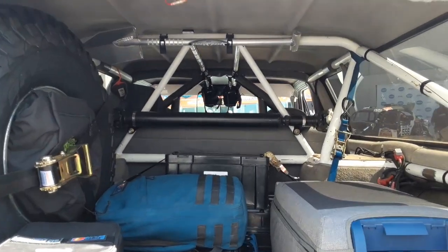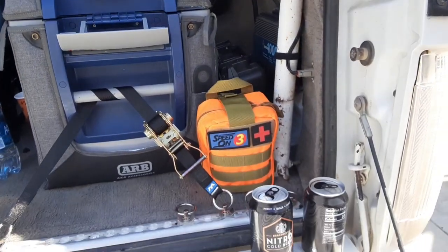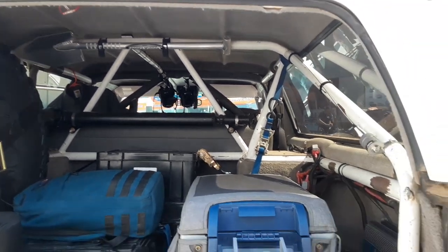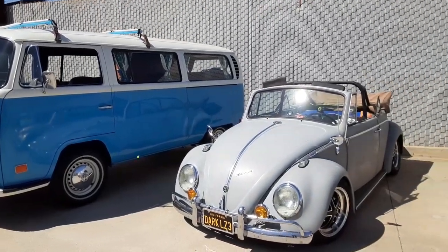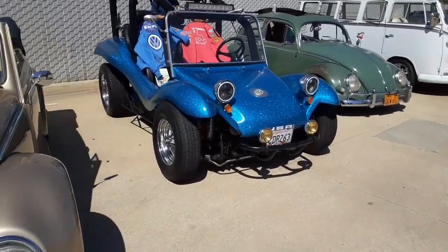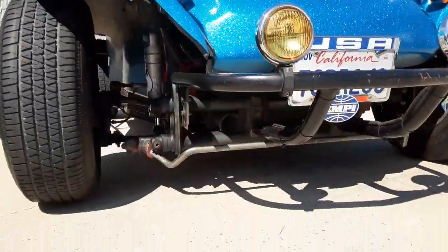This thing is sick, you guys. Look at that. There's so many cool things here, you guys. Check out this Minx. Very cool. It's really low.